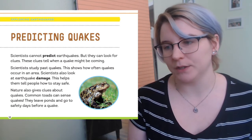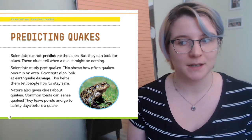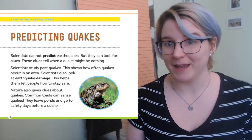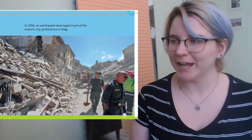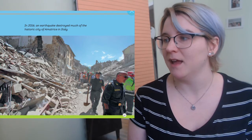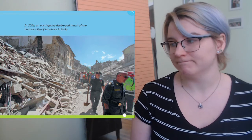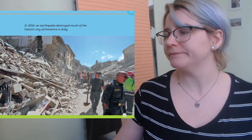Nature also gives clues about quakes. Common toads can sense quakes. They leave ponds and go to safety days before a quake. In 2016, an earthquake destroyed much of the historic city of Amatrice in Italy. Sad, huh? It's a lot of damage.